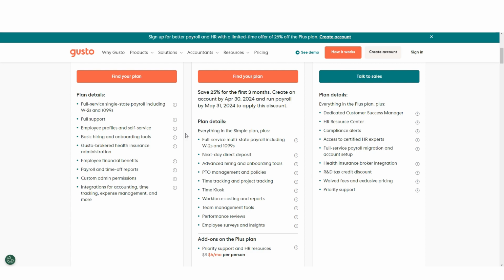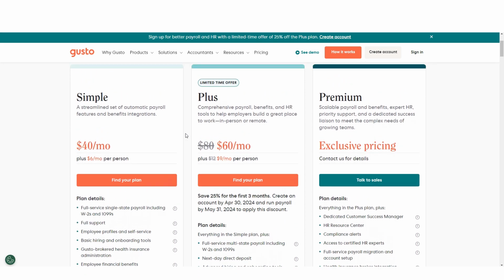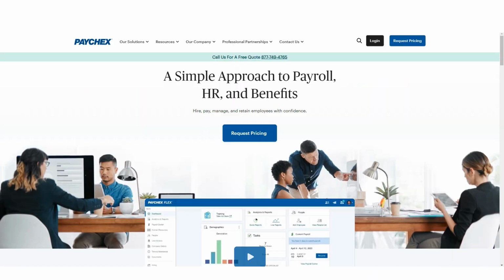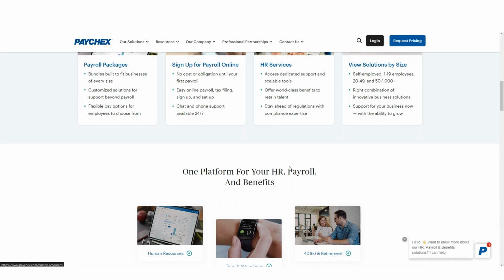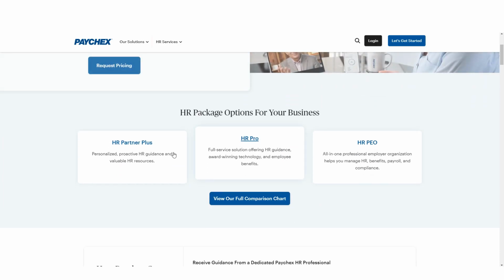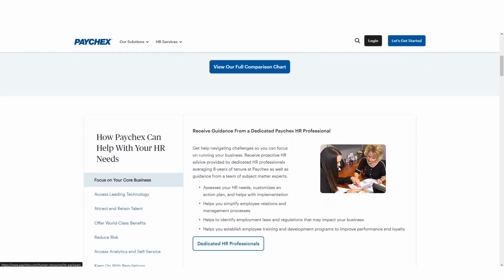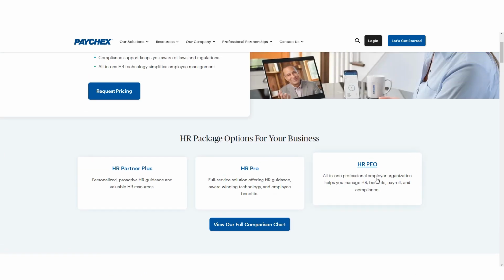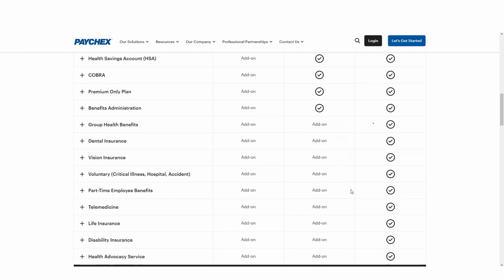If you want to seriously improve your health insurance options or fully outsource your entire HR system, Paychex may be the better choice. With Paychex's higher cost plans, HR professionals are assigned to your business to help manage payroll processing, employee benefits, workers' compensation, employee relations issues, and more. The Paychex PEO means your business can improve its buying power when it comes to getting the best retirement plans, health insurance, and dental and vision coverage.